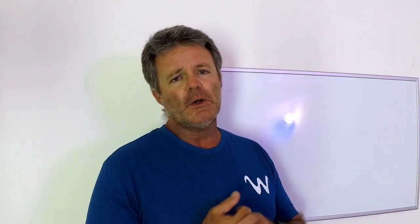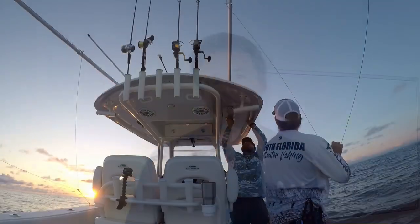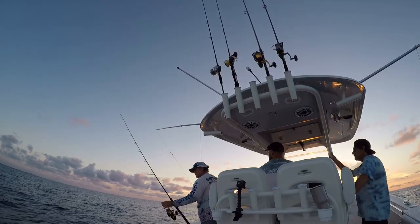So we headed offshore, and I said, hey, let's start in about 250 feet. We're gonna throw out the lines. So we started prepping the boat. We started deploying the outriggers, letting out our lines. We're gonna do a full spread.